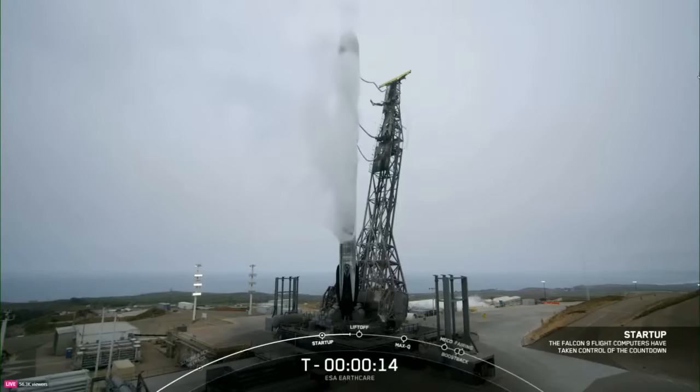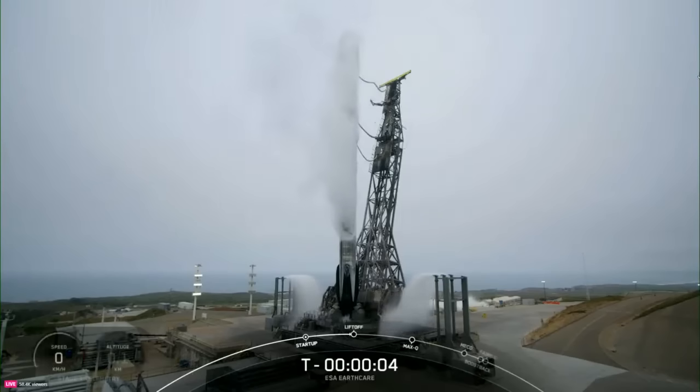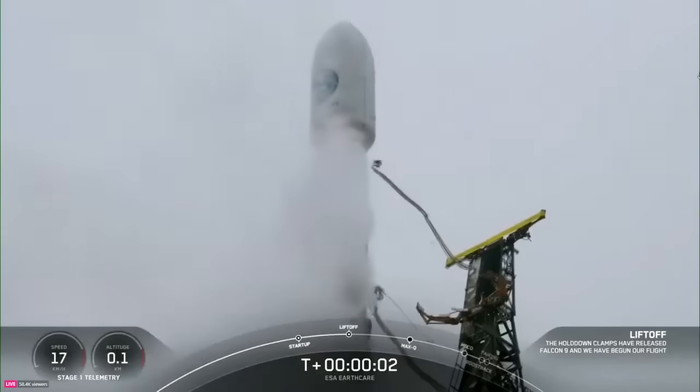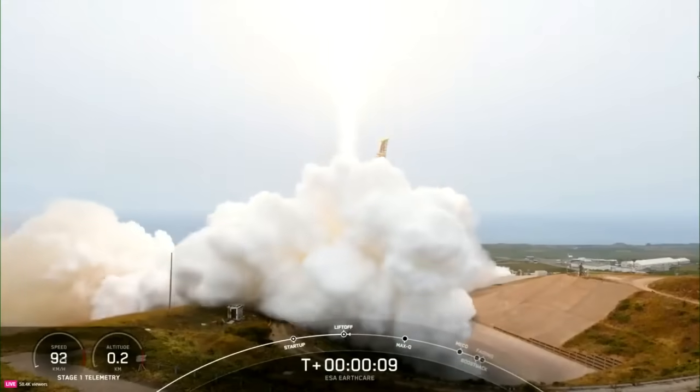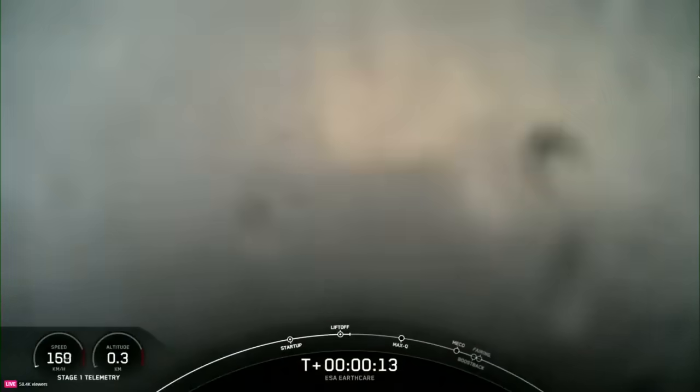T-minus 15. T-minus 10, 9, 8, 7, 6, 5, 4, 3, 2, ignition, and liftoff. Go Falcon 9, go EarthCARE. Vehicle pitching coverage. Takeoff chamber pressure now.